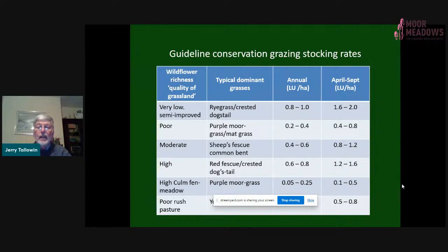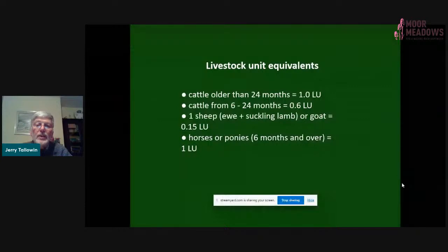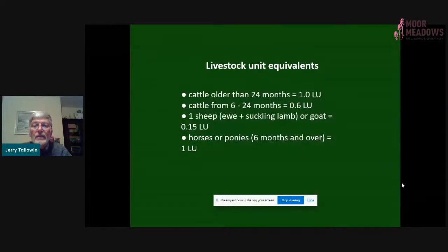relatively low stocking rate. Okay, livestock unit equivalents. Cattle older than 24 months and ponies older than 6 months are equivalent to 1 livestock unit. Cattle aged between 6 and 24 months, 0.6 of a livestock unit. 1 sheep, a ewe plus a suckling lamb, or a goat is equivalent to 0.15 livestock units. To put that into numbers, there are between 6 and 7 ewes to 1 cow or bullock, a mature bullock.